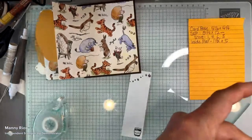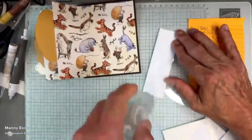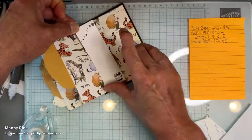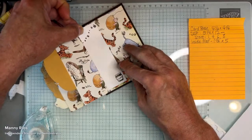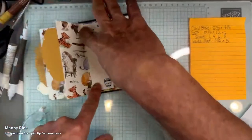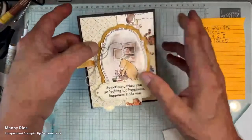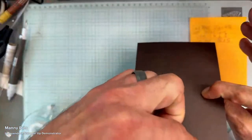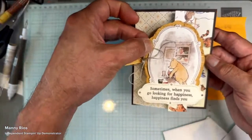Okay. Add some adhesive and put that in here. Little place to sign it. Add a little greeting. And then we have our little book card ready to go. Also add a panel of Very Vanilla. I would go Very Vanilla on the back if you wanted to write something more. But that is our fun fold Winnie the Pooh card.